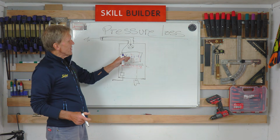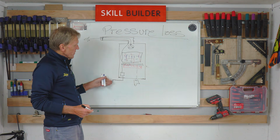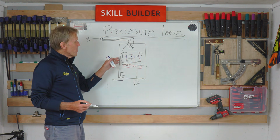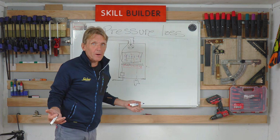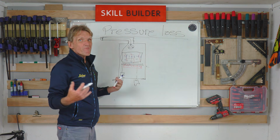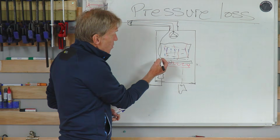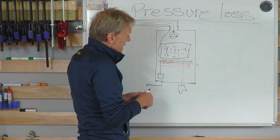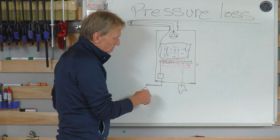But if you have a leaking heat exchanger, the condensate that you've got coming out of here will be mixed with a little bit of water. Now, we may be talking about a cupful of water every day, every couple of days. It may be even less than that, but there will be some water leaking out of that heat exchanger and going down into that condensate drain.